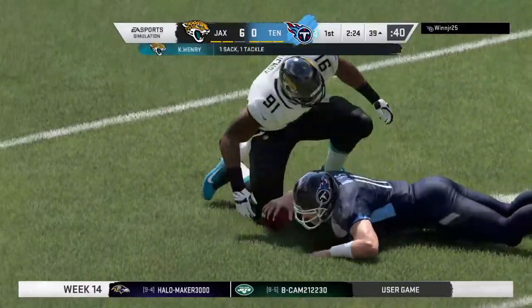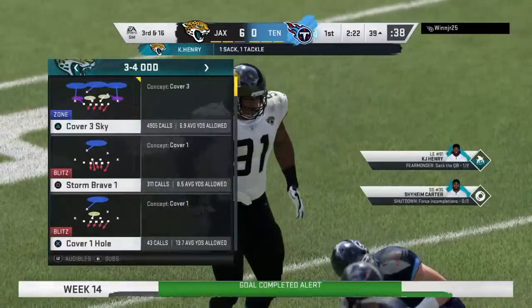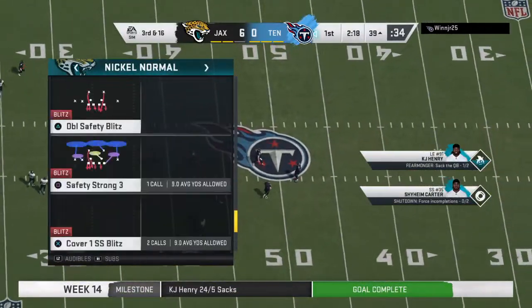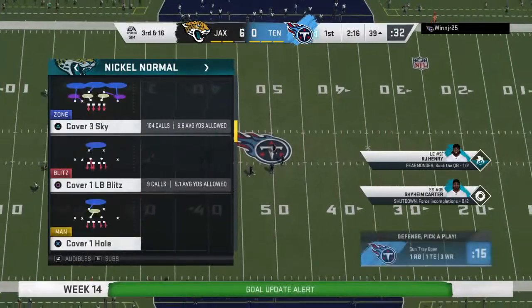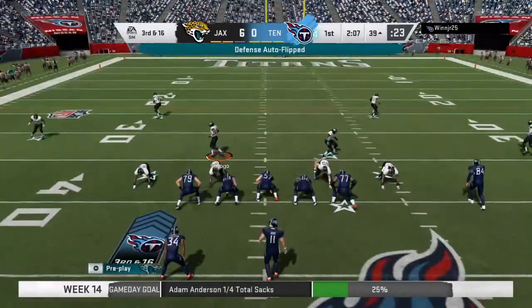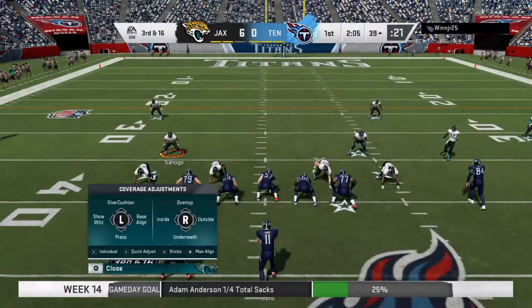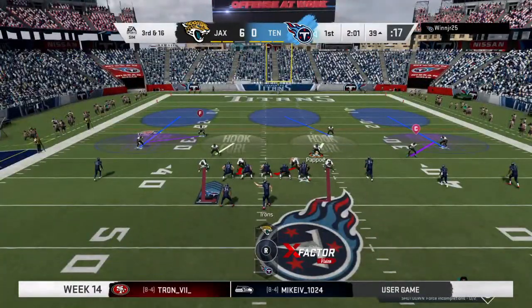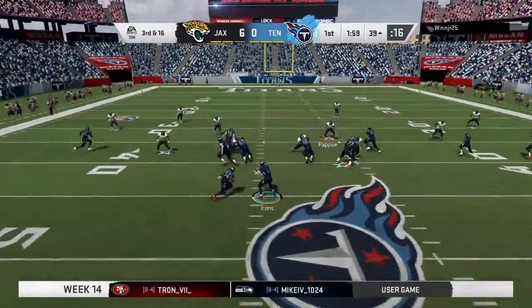Jaguar pressure and a Jaguar sack. I spent a lot of extra time preparing for this game, watching this offensive line, because they gave up 5 sacks last week in their loss. They just gave up another one now. They don't seem to be working together as a cohesive unit, right? 4 guys might have it right, but the 5th guy is giving something up. They've got to find a way to all get on the same page.